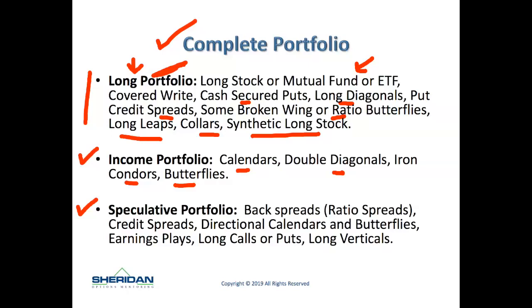So the speculative portfolio is somebody saying, based on technicals, fundamentals, a bad pizza, whatever, I think this stock or the market is going in a particular direction. And these are some strategies we use: back spreads, which are ratio spreads like buy two, sell one, directional credit spreads.